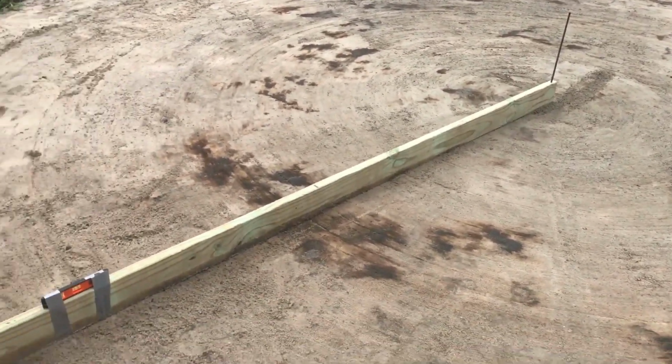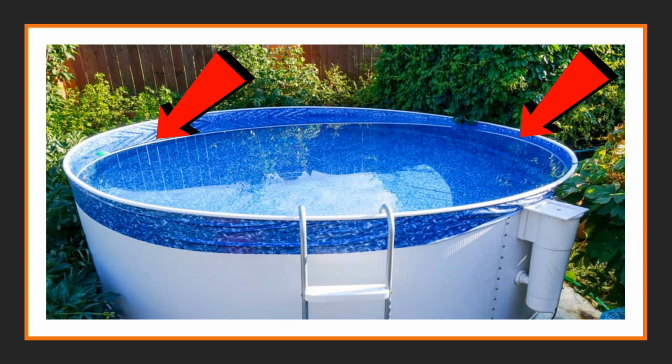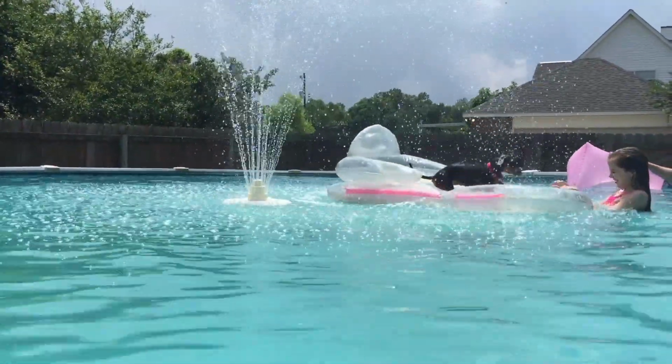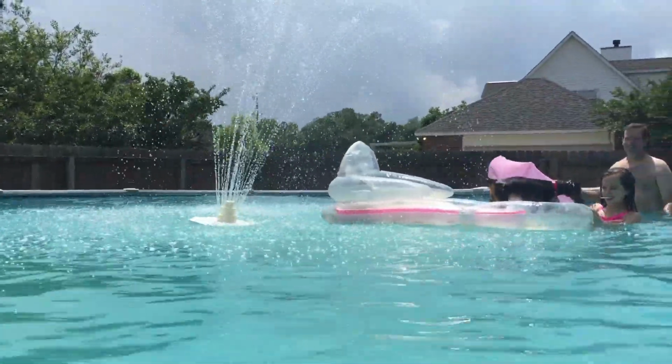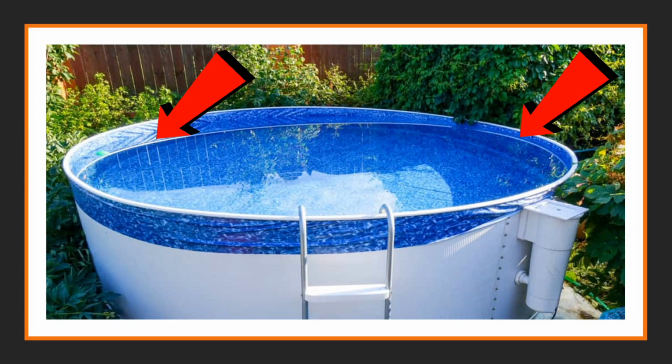And so you can see in the video how I describe that. This is what we did. Of course, I did have the beginning of a good spot already, but if your ground is not level, then you're going to end up with something like this. I found this picture online. You can see how this above ground pool has extra space over here to the left, and on the right hand side the water's up to the edge, and that's because the ground where this pool is placed is not level. We actually had that just a little bit on our first pool, but it didn't really cause a problem. When my kids were younger, there was actually a little less water on that side where they could stand up a little easier when they were smaller. But it's really not ideal, and you definitely want to try to get your ground level for your pool.